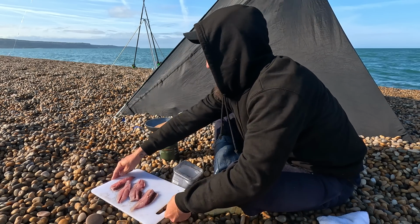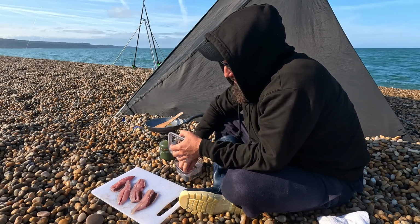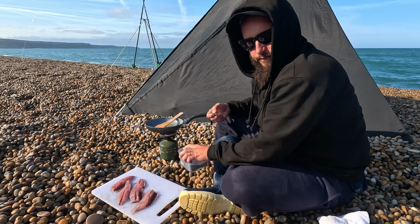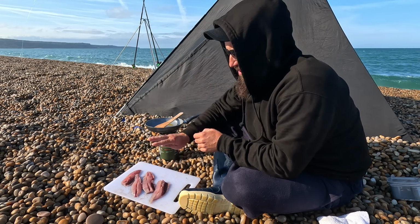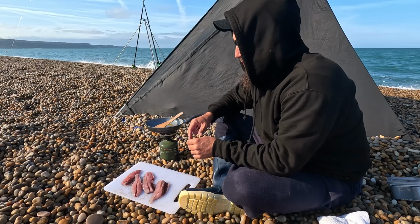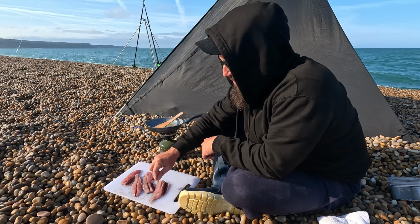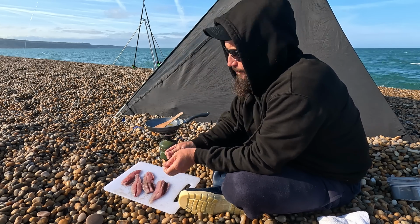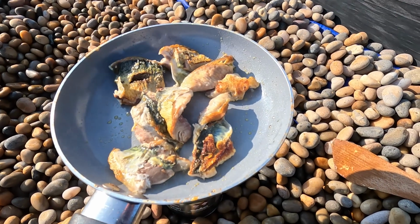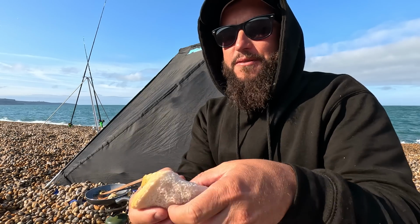What I like to do is heat the butter up first and get some salt and pepper that I robbed from McDonald's. If I was at home or in a kitchen, I'd probably pat that down to dry it out with some blue roll, but I've not actually got any of that. A little bit of salt and pepper, just like so. That's just starting to sizzle. And there you go. Looking good. And there you go. Like that. Oh, that juice is coming out.